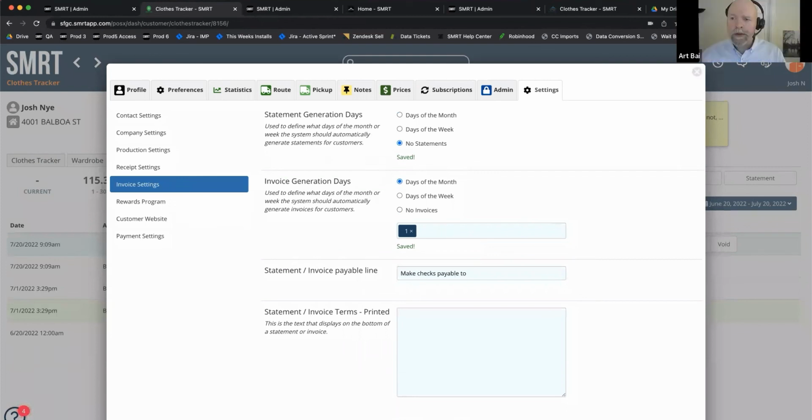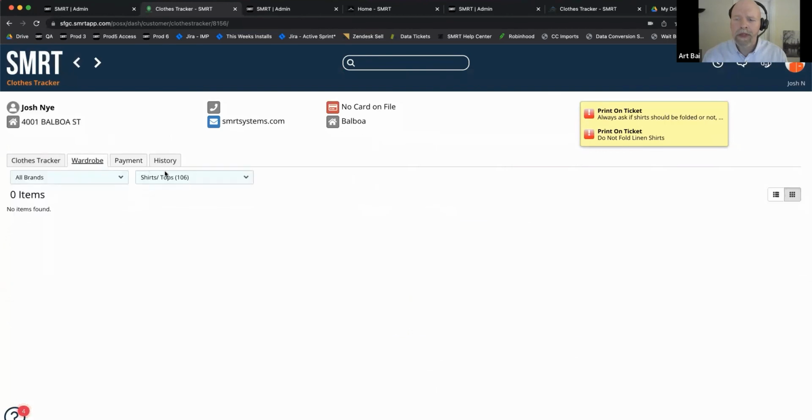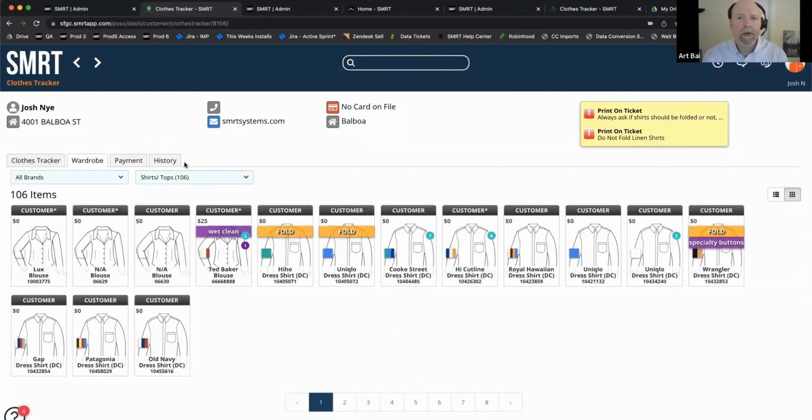Right. One question that came in as a direct message, I think just to me, was wardrobe related, the virtual wardrobe that was on the screen. Would you mind pulling that up again and just expanding on that and how that works? Because that's part of the customer portal as well, right?